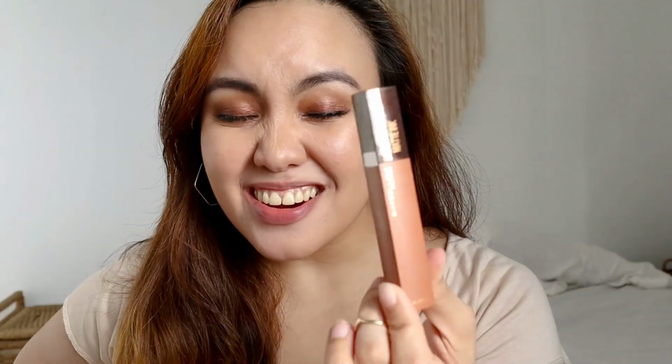Next lippie, another matinding liquid lipstick, and this is from the Maybelline Superstay Matte Ink, and I have the shade Chai Genius. Hello! Look at that! Pero sa lahat ng nude lipsticks na I've swatched so far, ito yung parang current pinaka-favorite ko, because look at that, you guys. Nakakakapal siya ng labi. It looks so sexy. It looks so nice. And I think, although medyo ano siya ha, medyo cool tone siya.